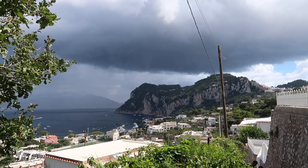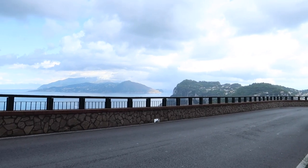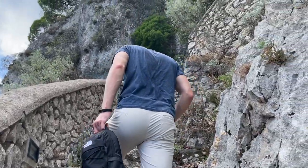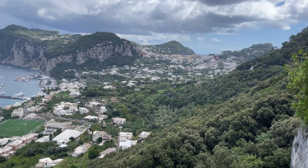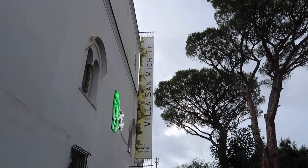Many steps to go. This has a lot of stairs. The walk up here was so intense. I'm insanely sweaty. And we definitely could have just taken a bus up here because there's a road. But we still have to go up just a little bit more of these stairs to get to the Villa San Michele, and I'm out of breath. It was really nice, the views, but I would definitely take the bus. After many stairs, we have made it.